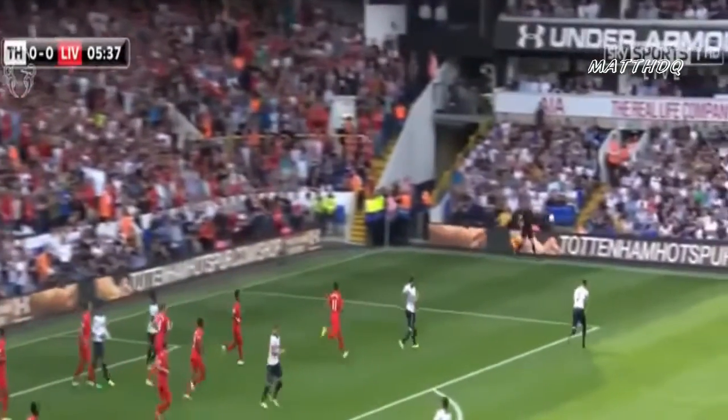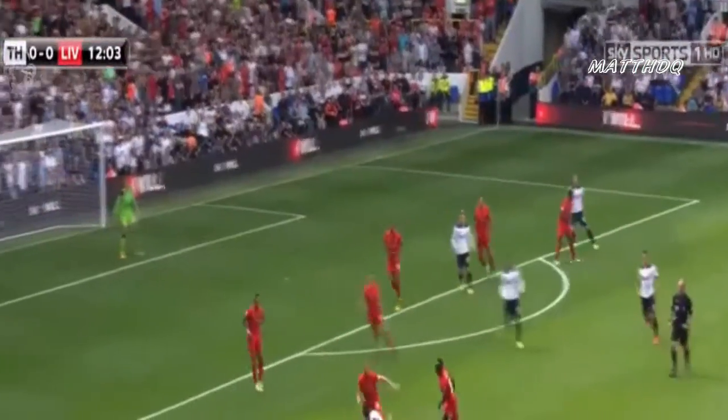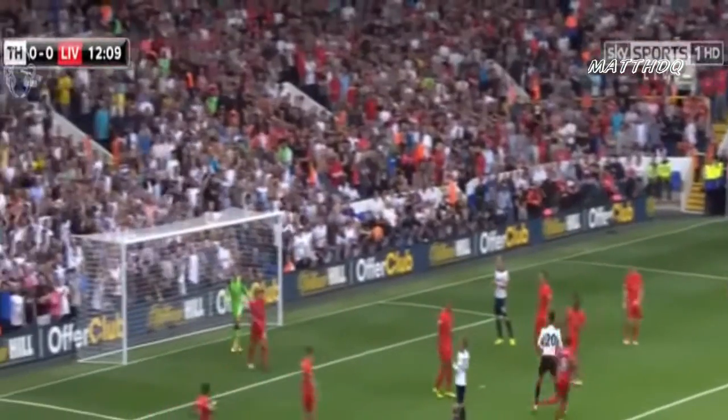Mino uses the pace on the ball to batter it out of the penalty area and out of immediate harm's way. Yeah, as a keeper, you're always half expecting a touch to come from somebody. Leading by Adam Lallana to make the block. Here's Rose towards Kane.